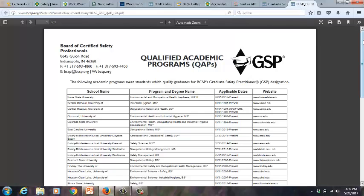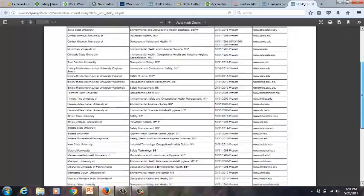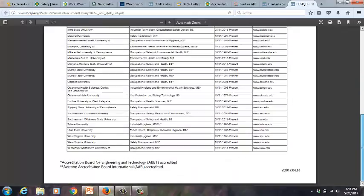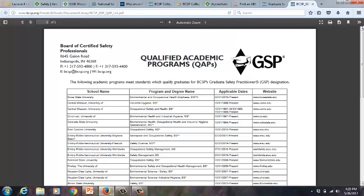Now, anybody who has a qualified academic program can get the GSP, so you don't have to have ABET. But as you can see, a lot of these schools are ABET accredited. BCSP just changed their qualifiers in the last year, so there are more schools. I see the value in that for them, but it kind of moves away from what a profession is, like we talked about in Lecture 1.